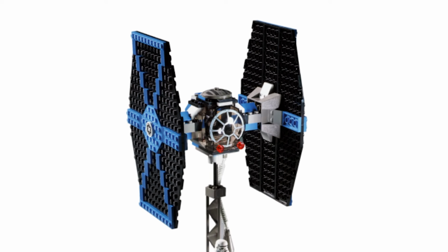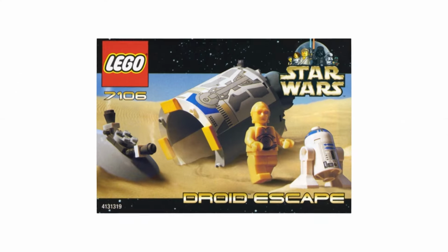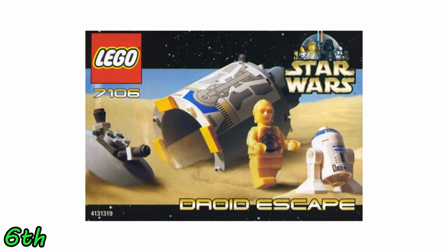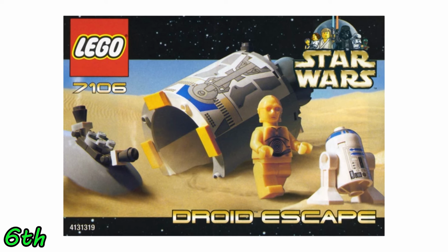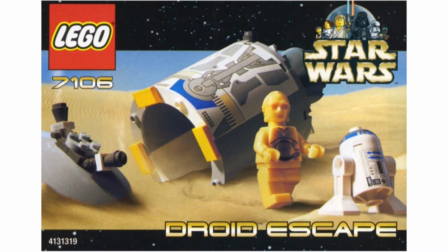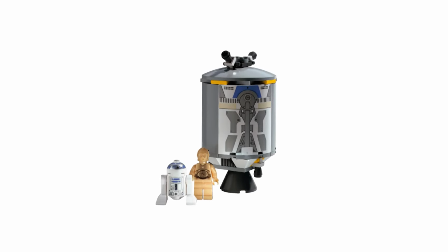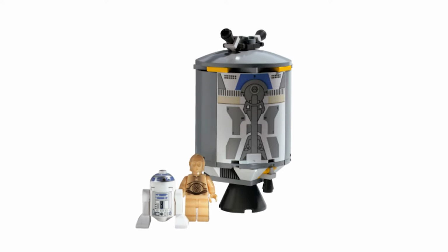Moving on to the first actually decent set, in 6th place we have the 7106 Droid Escape. It released on January 1st, 2001 for $6 with 45 pieces and retired on December 31st, 2001. There's not too much to say about it, but it accomplishes its goal of what it's supposed to be. It's small, inexpensive, accurate to the scene it's based off, has a nice build, and has 2 scene accurate decent minifigures.